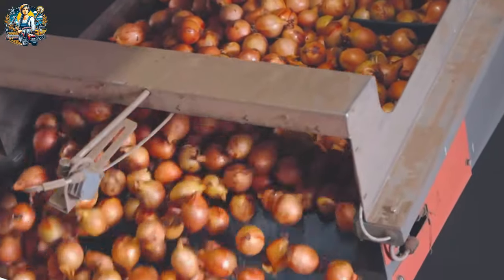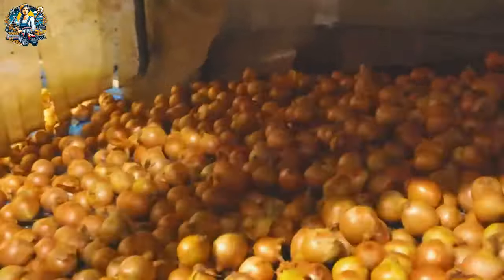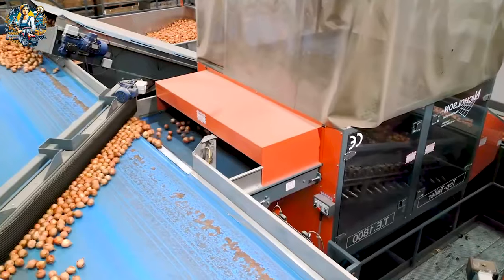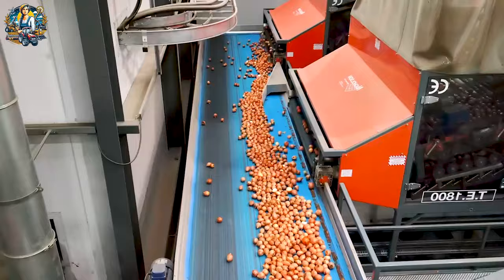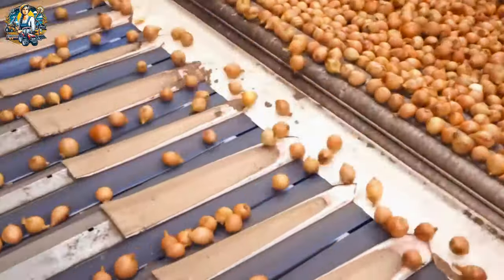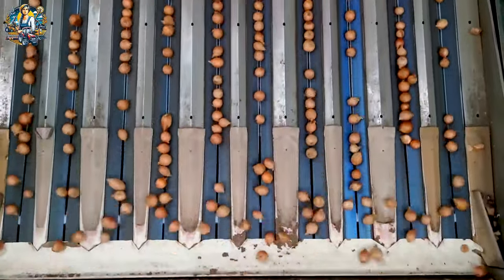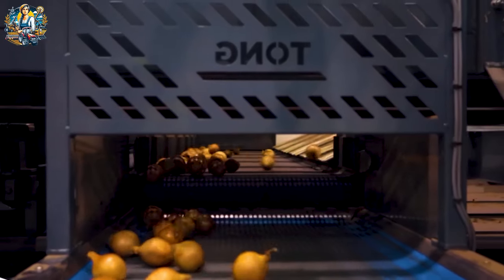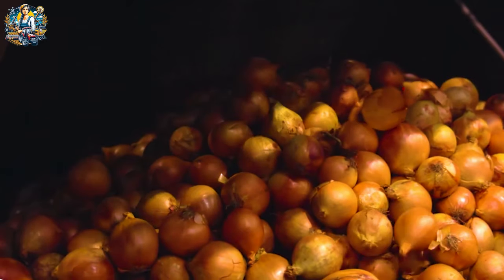From the moment onions are harvested, the packaging process begins with pre-processing and sorting to remove any damaged parts. Then, onions are packed into suitable packaging such as plastic bags, paper bags, or cardboard boxes, which can also be packed according to fixed sizes or weights as requested by customers. Each step in the packaging process is carefully quality checked to ensure that only the best products are brought to the market.